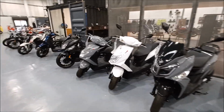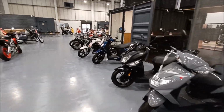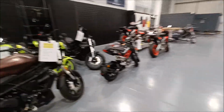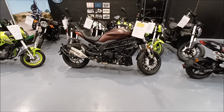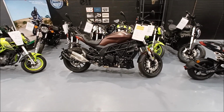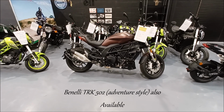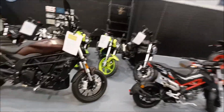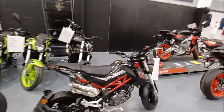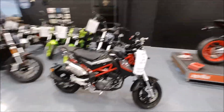Keeway. 125 scooters, plenty of 125s. And this, I quite like the look of, even though I'm not really into cruisers, is the Benelli 502 Custom Cruiser, which I think is absolutely stunning. Reminds me a bit of Judge Dredd. Yeah, more 125s, including a TNT, which is a bit like a Honda Grom.